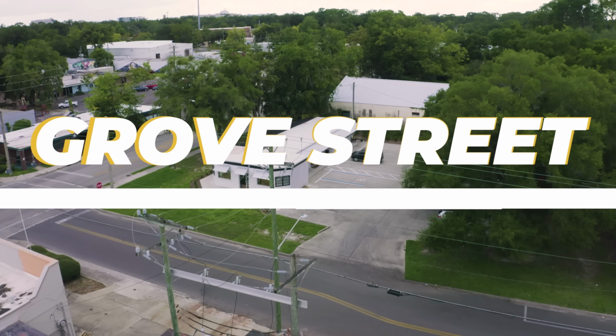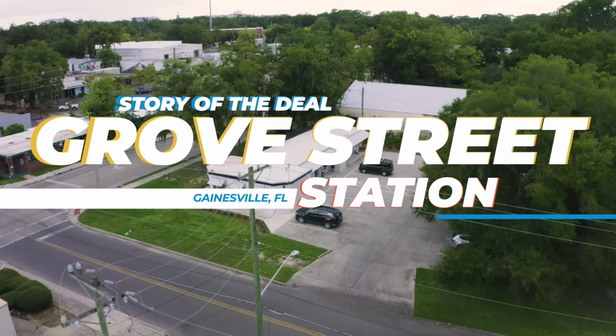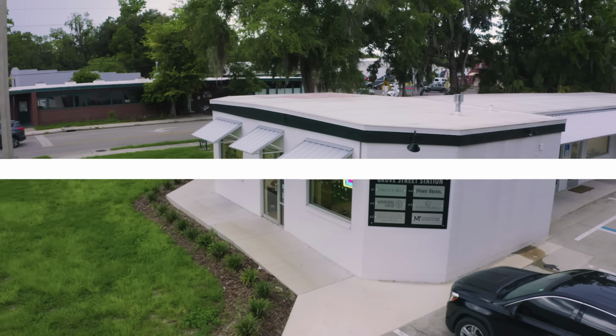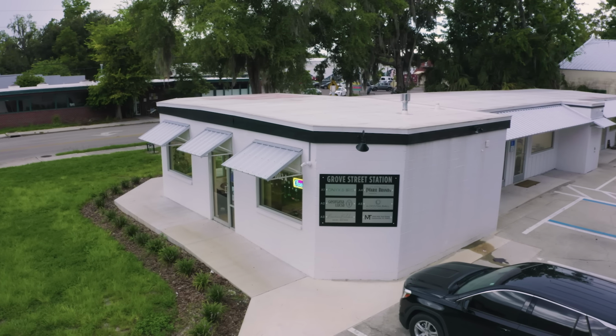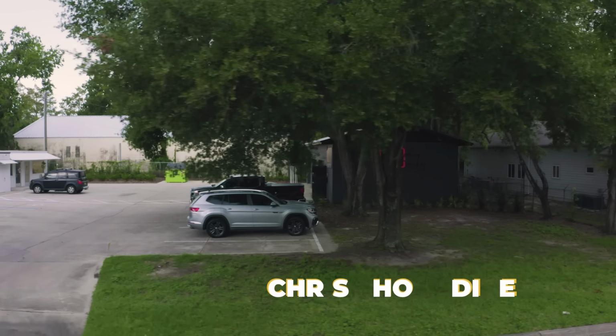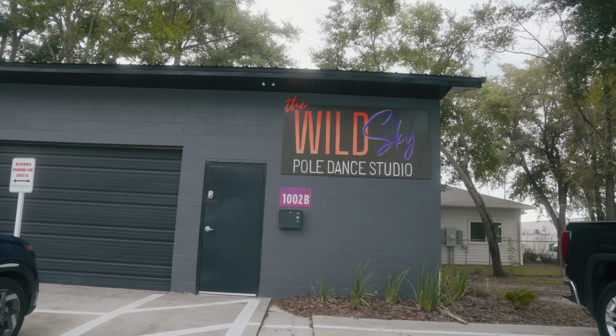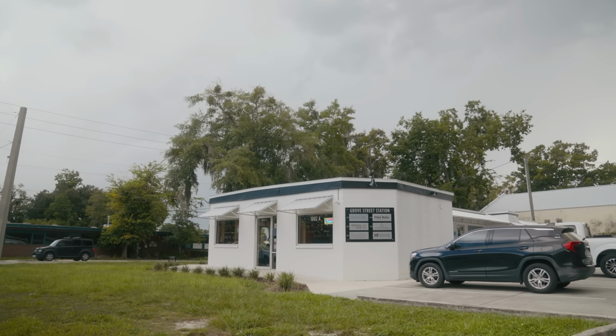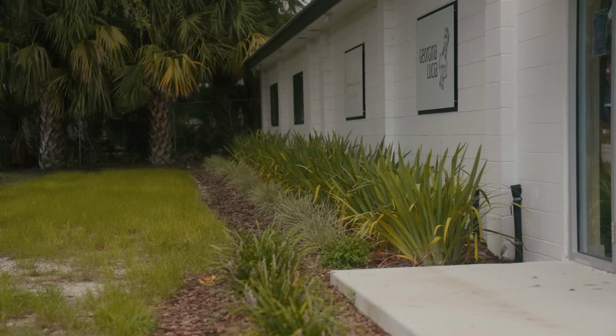My name is Chris Thorndike, and I'm from Gainesville, Florida. I am a private investor in commercial real estate, primarily focused on my long-term retirement. What you guys are seeing essentially was once a window manufacturing company. They had storage in here. This was the shop for windows, and they ran the office out of here.